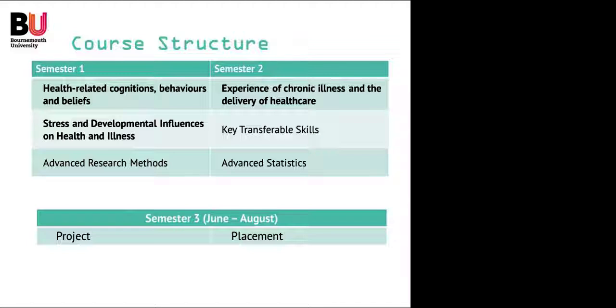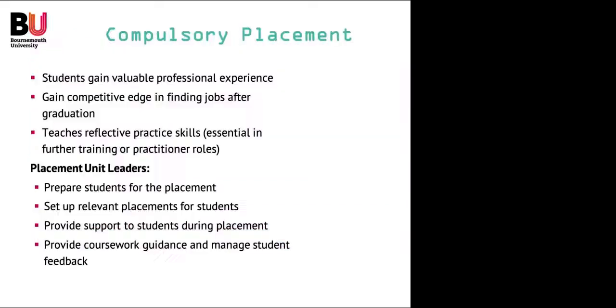You have a few months to work on your project after your taught components are complete, and this provides an opportunity for you to conduct in-depth research on an area of interest using the research method skills that you've learned in advanced research methods and advanced statistics. This is also when you'll carry out your placement, which I'll talk about a bit more later. It can be for a week or more. Most people prefer to spend longer time, but a week is the minimum.